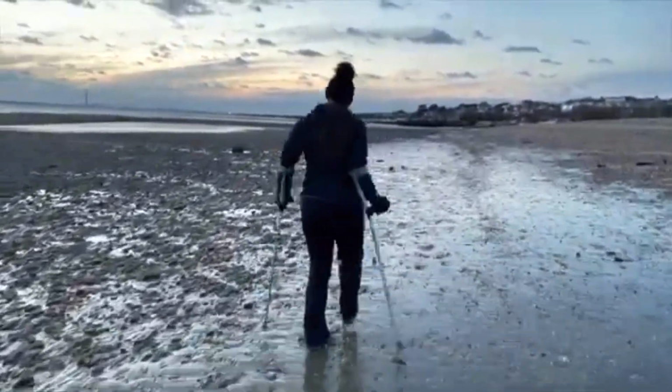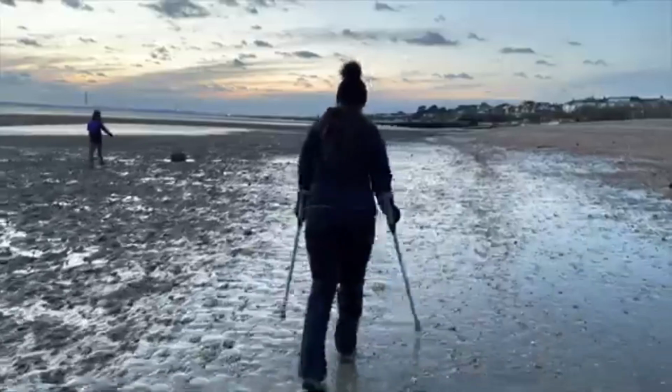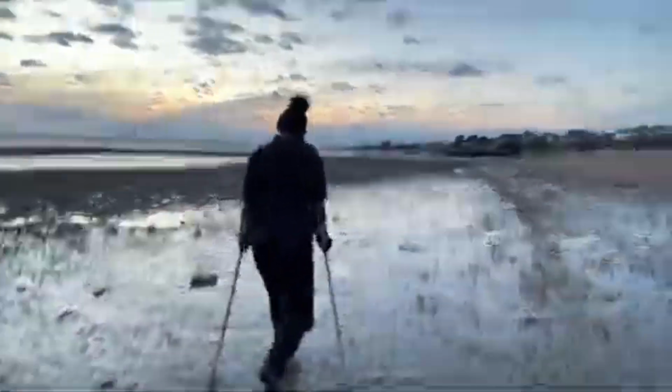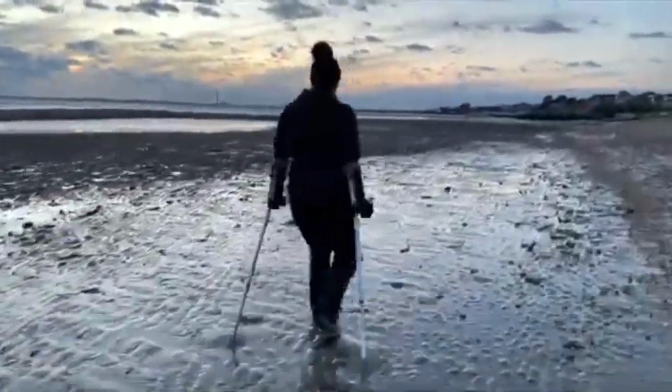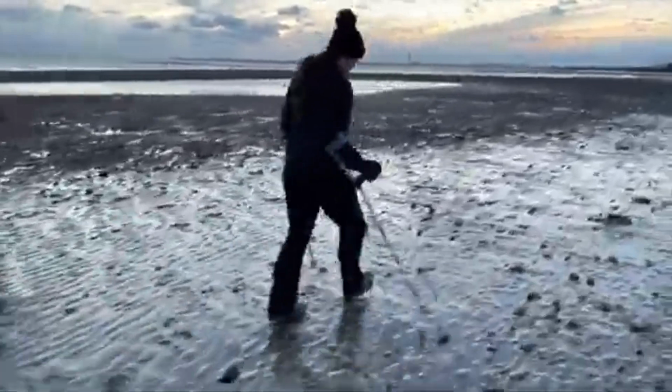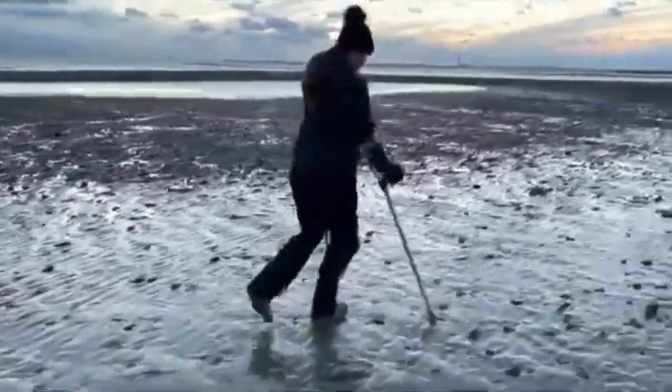So as you can see on the sand, when I walk over the wet sand, it actually creates quite a big indent in the actual ground. So I kept sinking quite dramatically, but not enough to completely throw me off since it was equal either side.